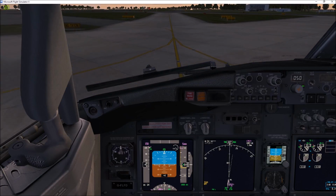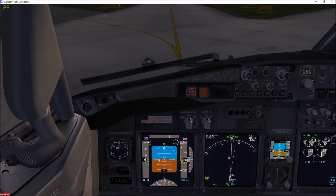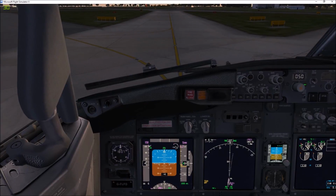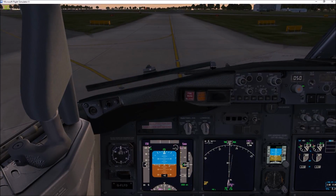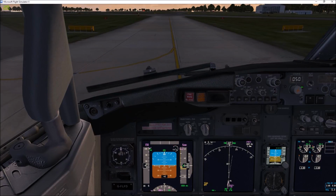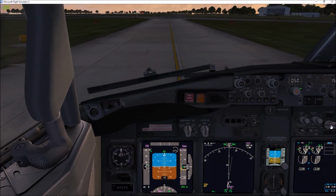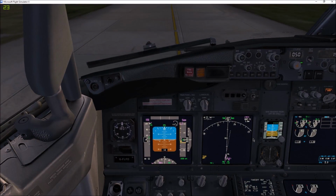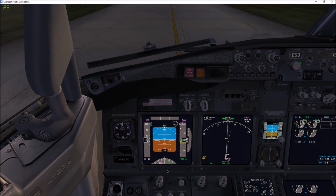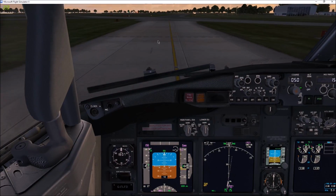Taxi checklist. Brake check. Brakes are working. Fantastic. And while we're here, let's set our auto brakes to RTO, and put our panel lights on.